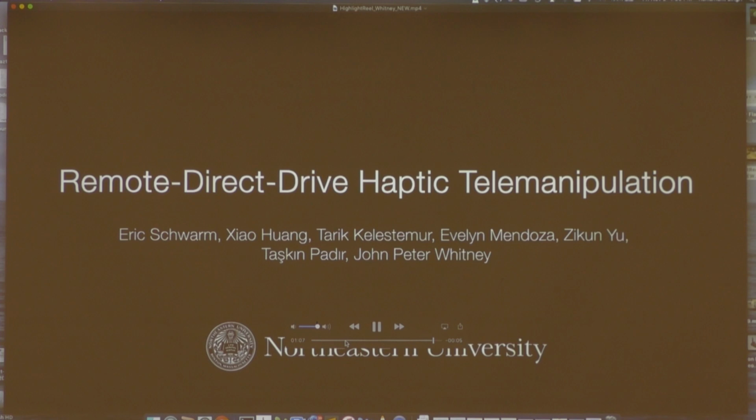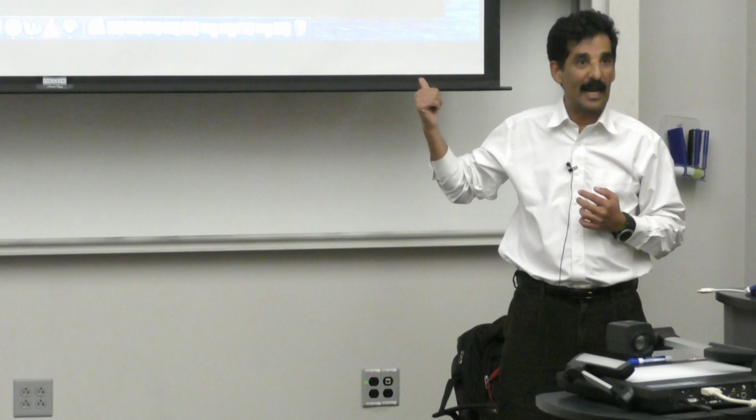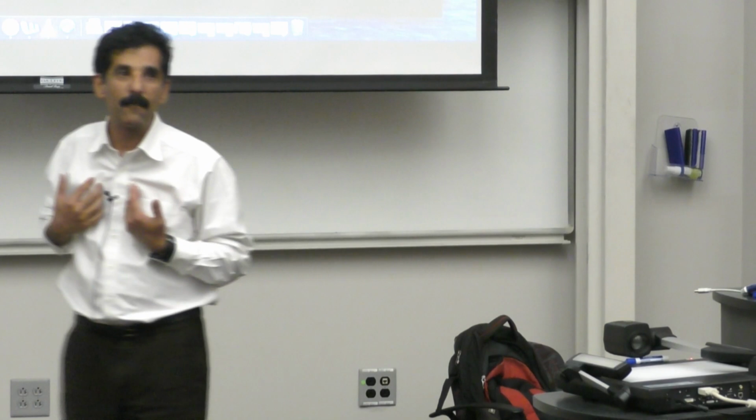The other problem is, can we take this kind of mechanism and put it on an AUV and do autonomous manipulation, which is what we were showing on land. So I think merging field robots with manipulation is one of the holy grails that I'm very interested in.